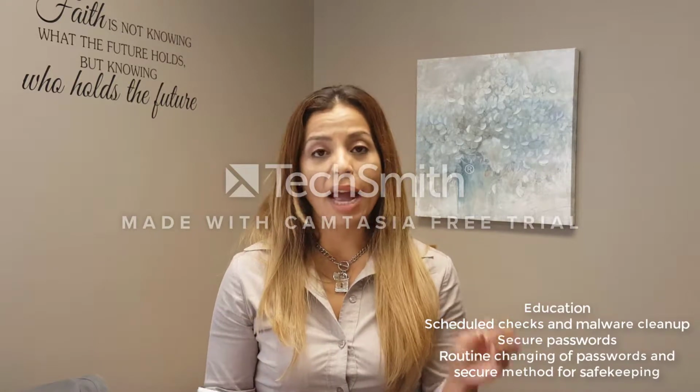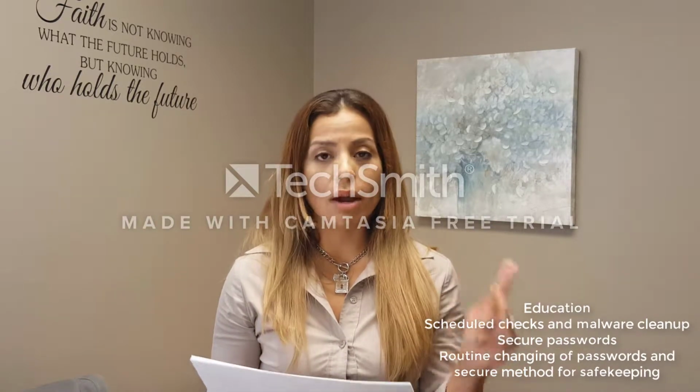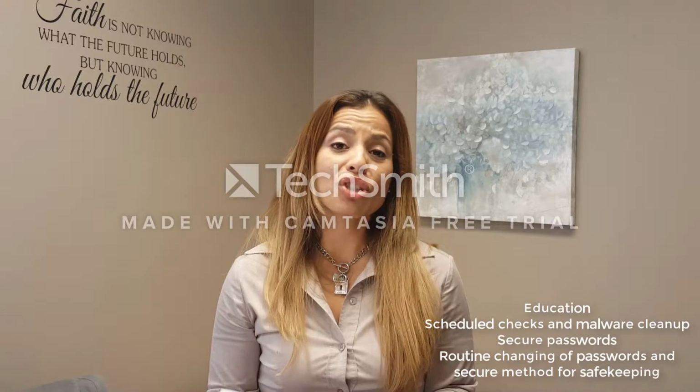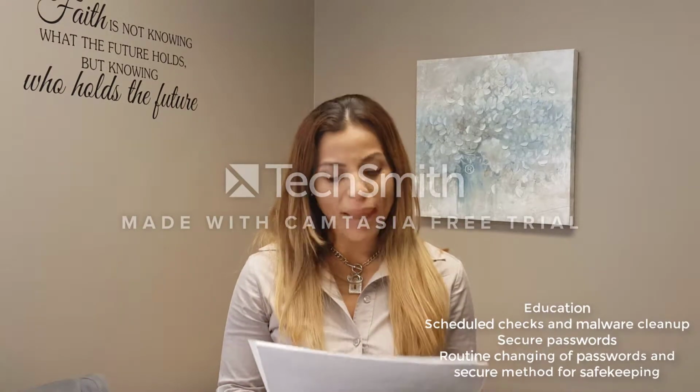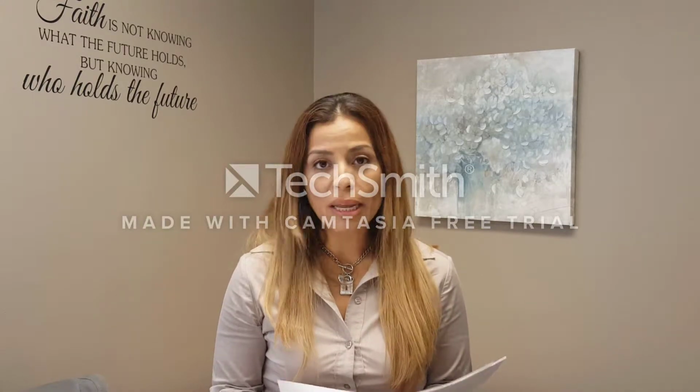Make sure that you are using secure passwords. A strong secure password will incorporate a combination of upper and lowercase letters with 1 special character minimum and 1 number. You want to change passwords regularly as well, and use trustworthy password management software to keep track of your changes. Even a protected Excel spreadsheet is not recommended, nor are post-it notes. So jot that down.